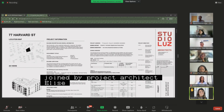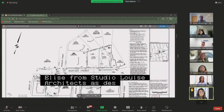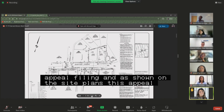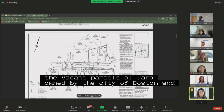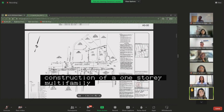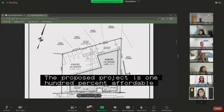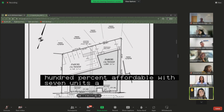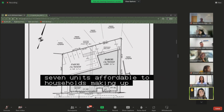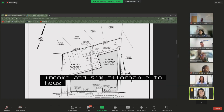As described in the appeal filing and as shown on the site plans, this appeal relates to the vacant parcels of land owned by the City of Boston and located at 77 and 81 Harvard Street in Dorchester for the proposed construction of a four-story multifamily residential structure that will contain 13 residential units. The proposed project is 100% affordable, with 7 units affordable to households making up to 80% of the area median income, and 6 units affordable to households making up to 100% of the area median income. All units are home ownership units.